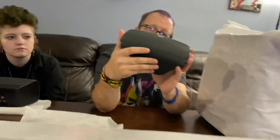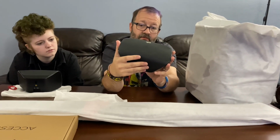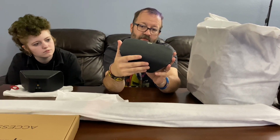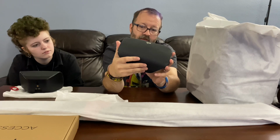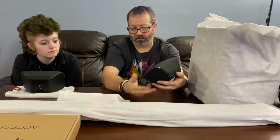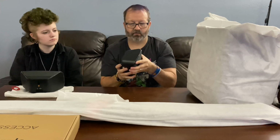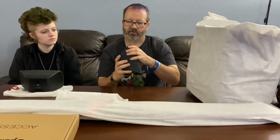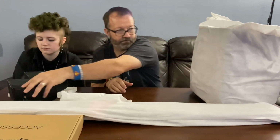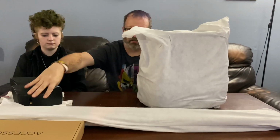I always like to see how much power is involved, and this does not say. It says made in China. No power requirements, so I don't know how loud this is. It's a pretty big speaker. I can't see inside here. There's no cover you can pull off to look. So anyways, let's look at the sub now.